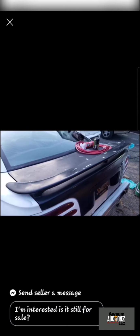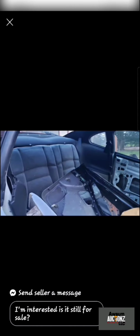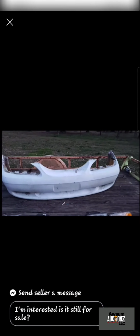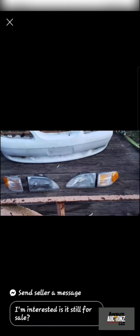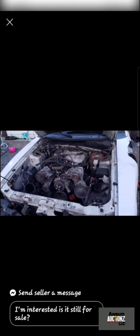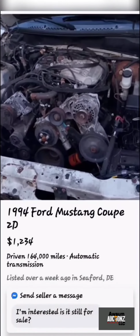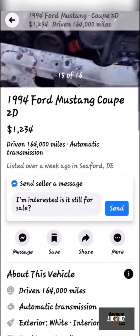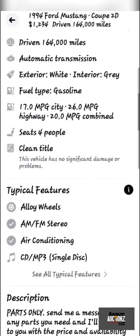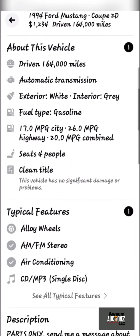Yeah, it's missing everything on the back of it. Looks like there's some pieces of it inside. Oh, wow. You're missing the seats. There's no driver's seat, no passenger seat. There's a front bumper, headlights. Okay, so yeah, this is more of a project for somebody or a parts car. I think they're probably just parting it out. Yeah, they're just parting it out.